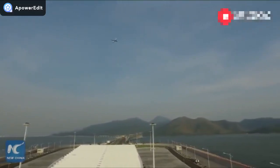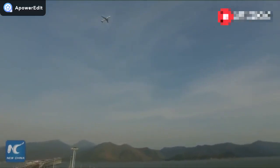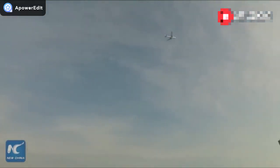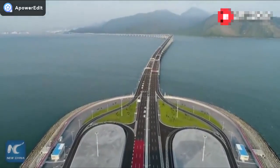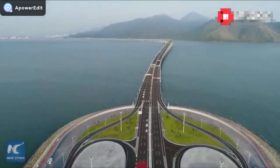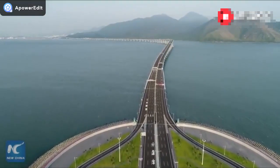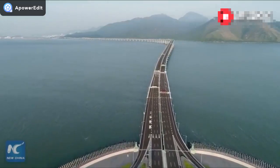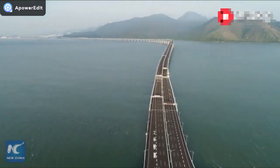We are on this bridge at the heart of the most dynamic city clusters in the world. This Bay Area is the trade and financial center, manufacturing base, and innovation hub of the country. And with this bridge, the cities, I'm not talking about just Hong Kong, Zhuhai, and Macau, but as well as other cities in the Pearl River Delta are integrating together at a pace even faster than before.